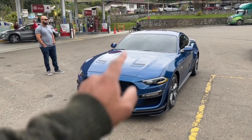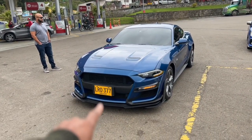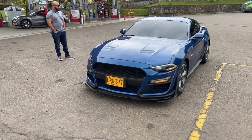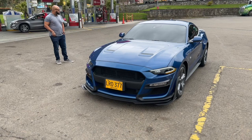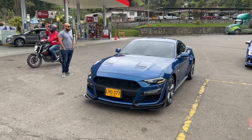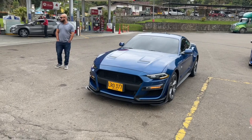A little bit about this. This is the Ikon Motorsports bumper. You can get them on eBay and then have them paint matched to your vehicle color for about $900 shipped. But then I had to ship it to Colombia, which cost like $300. We found a place that smuggled it in here. But yeah, if you're interested in this, drop me a comment. You can get it on eBay.